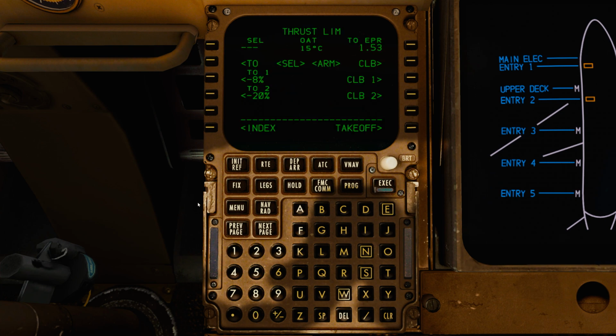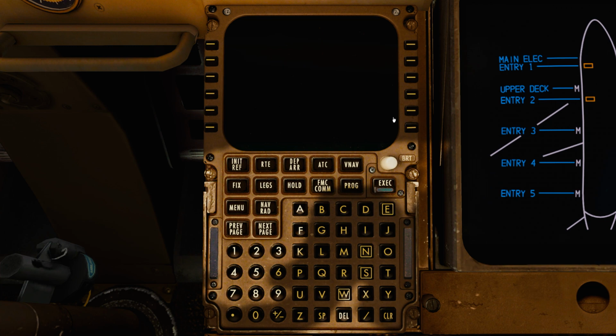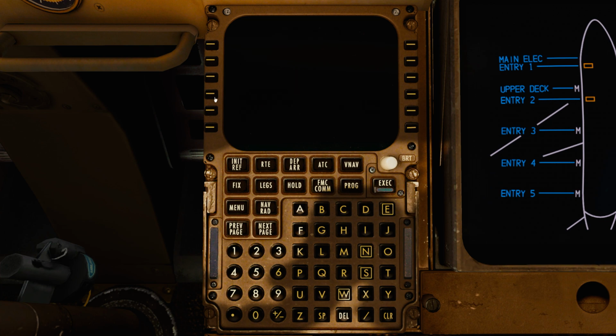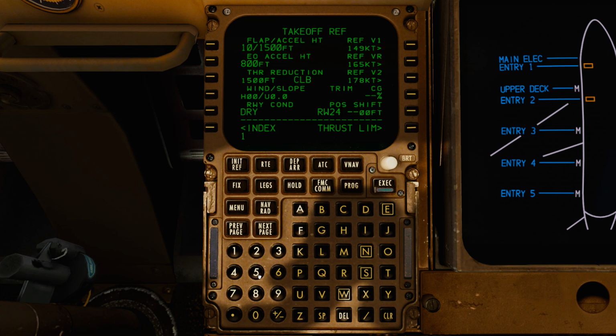The temperature was, let's see, what was calculated? 30, 1.48, says 1.47, so good enough for me. And then it will be taking off flaps 10, so let's activate 1500, 800, 1500. Wind head is 0, and it is also 0.0 for the runway. Check.